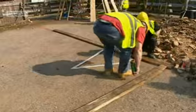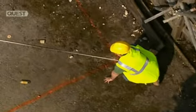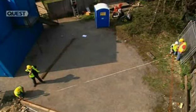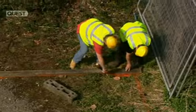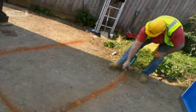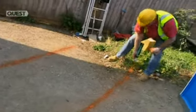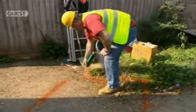Now this orange line determines the actual size of the building. This is the outside of the brickwork. To make sure we get things square, we're measuring diagonal to diagonal. If they're both the same size, it's square. As well as the main foundations, I need to dig a hole for the water harvesting tank. It's an eco-friendly house and I want to recycle as much water as possible.